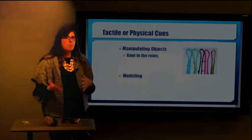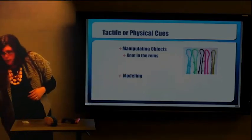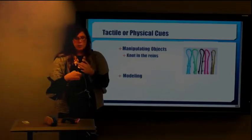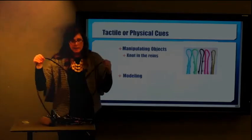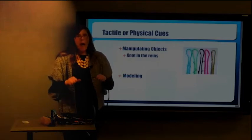Actually physically modeling what you want to do with them. So if I was working with a client maybe, or an individual, and I want them to hold up their reins or pull back on their reins, I might have a set of reins where I'm going to model for them how I want them to do it.